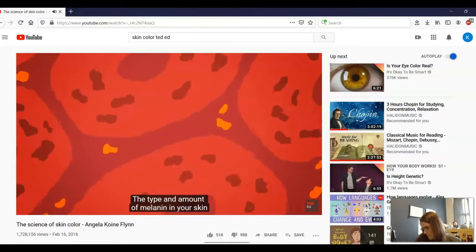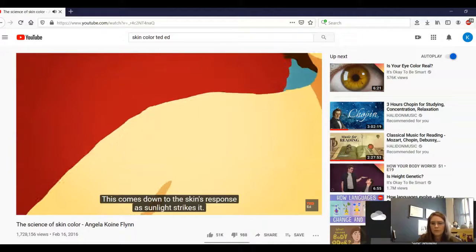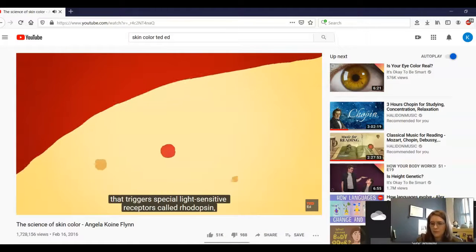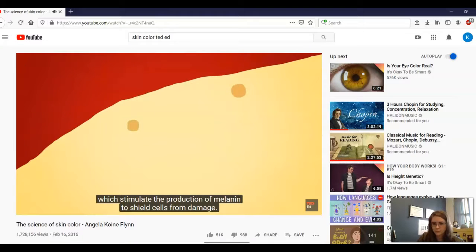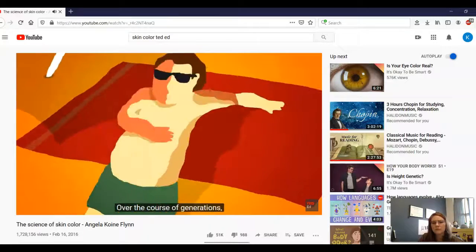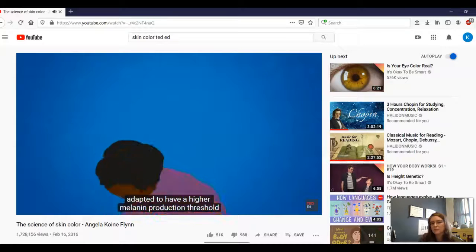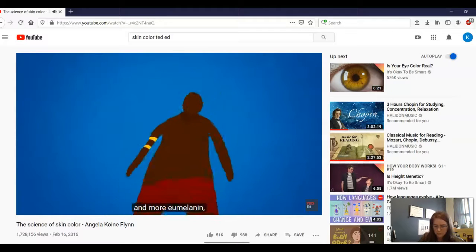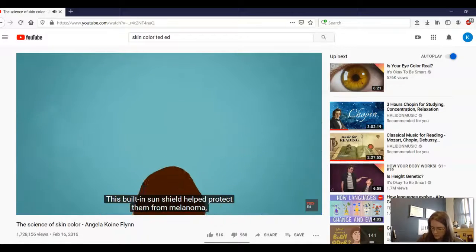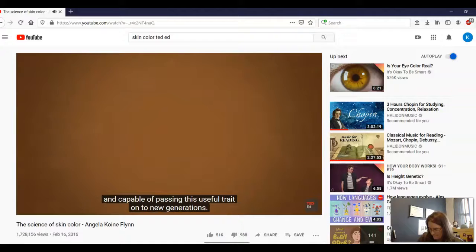The type and amount of melanin in your skin determines whether you'll be more or less protected from the sun. This comes down to the skin's response as sunlight strikes it. When it's exposed to UV light, that triggers special light-sensitive receptors called rhodopsin, which stimulate the production of melanin to shield cells from damage. For light-skinned people, that extra melanin darkens their skin and produces a tan. Over the course of generations, humans living at the sun-saturated latitudes in Africa adapted to have a higher melanin production threshold and more eumelanin, giving skin a darker tone. This built-in sun shield helped protect them from melanoma, likely making them evolutionarily fitter and capable of passing this useful trait on to new generations.